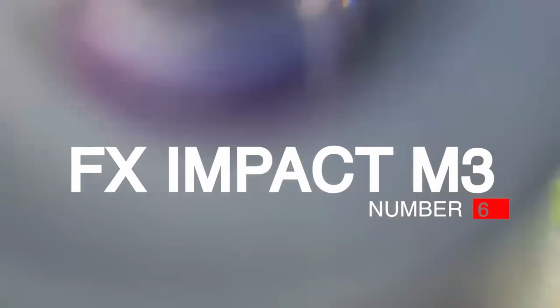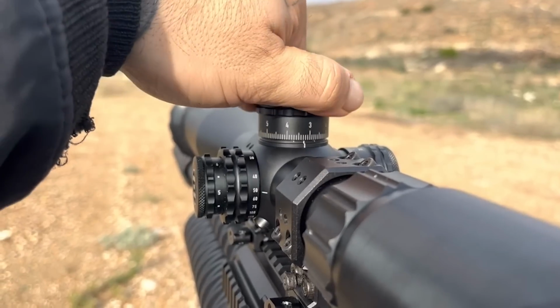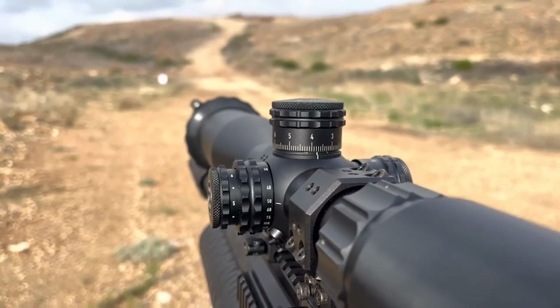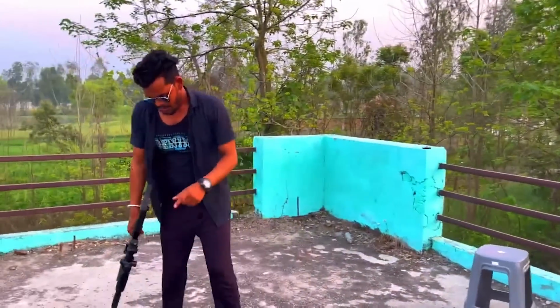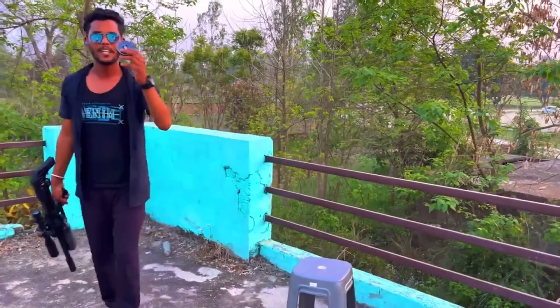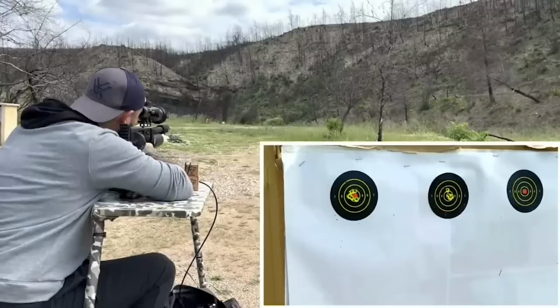Number 6. FX Impact M3, $60. The FX Impact is nimble enough for a squirrel hunt and accurate enough to win the biggest air rifle competitions. Part of what makes this air rifle so accurate is its dual regulators and the quick tuning features. While testing this air rifle, tuning took mere minutes and the rifle produced half-inch groups at 50 yards.